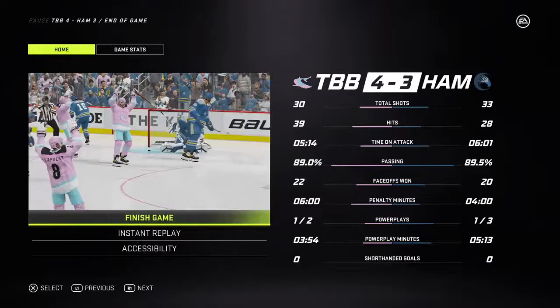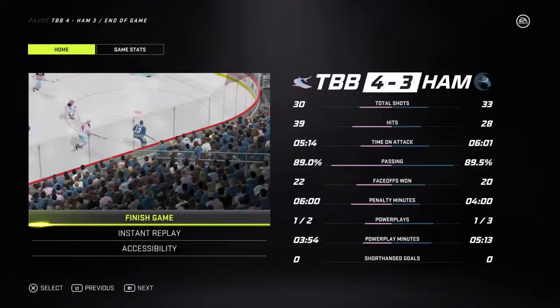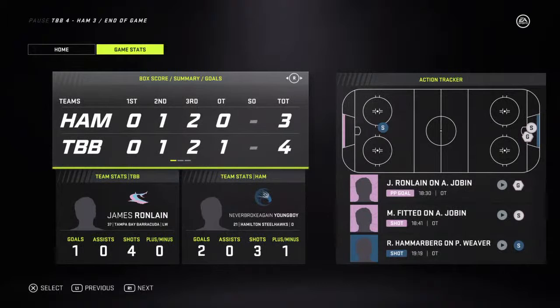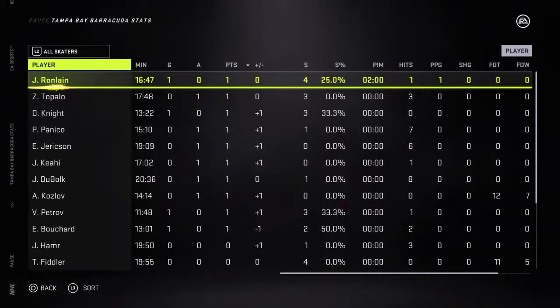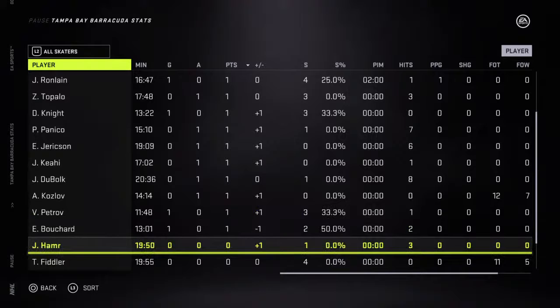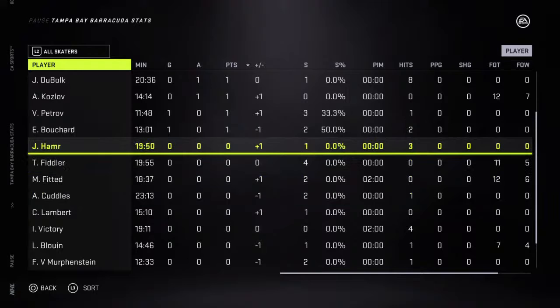Probably the AI not making great decisions. I mean, that's NHL's AI, and it's not known for being very intelligent. So let's look at some stats. And you see Tampa Bay on these four goals. No one with more than one point. Very much of a group effort to win this game. So the top players didn't get points, but lots of points for different people.